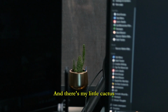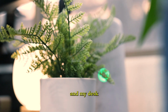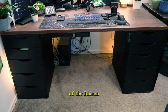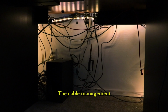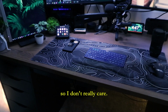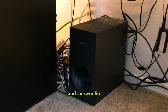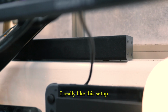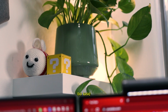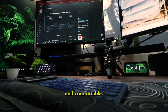And there's my little cactus sitting on my soundbar. I have quite a bit of plants. My desk is made up of IKEA parts of the Edison and the Alex drawer systems, just stuck together with legs behind them for support. The cable management isn't pretty, but you really can't see it, so I don't really care. I also have a Samsung sound bar and subwoofer that I use for audio, and it works pretty dang well. Overall, I really like this setup, and it's really comfortable to use and easy to have everything where I need it immediately, and it feels very spacious.